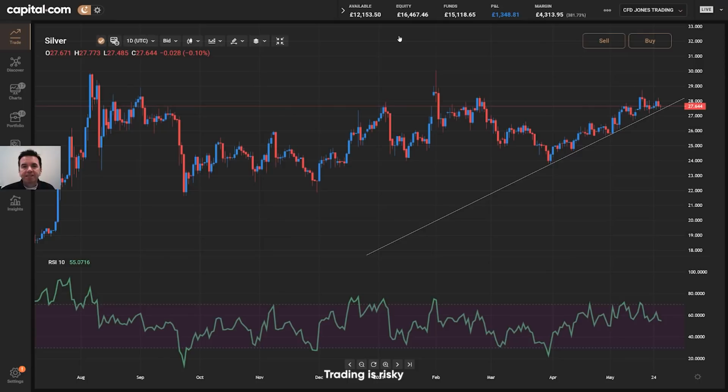So we do have this uptrend in place. I'd be looking for another look at least at those 28.75 highs. I think if we start to lose $27, $26.50, the risk is for a deeper pullback. But going into May, into June, the trend for silver is still up. Perhaps we'll get another squeeze higher. I'd just be a bit cautious if it starts pushing near 30.